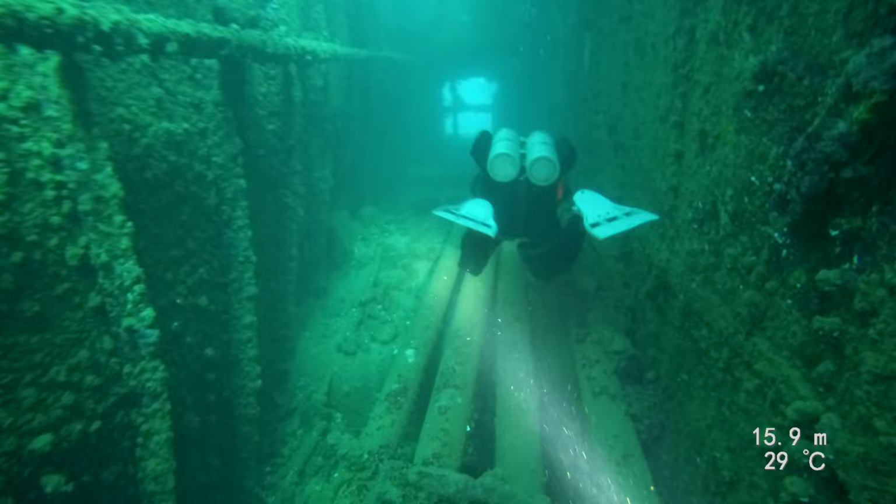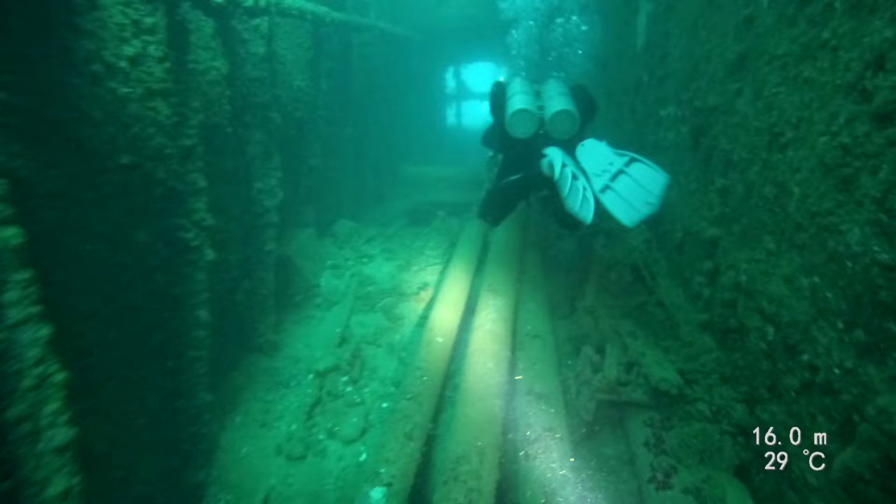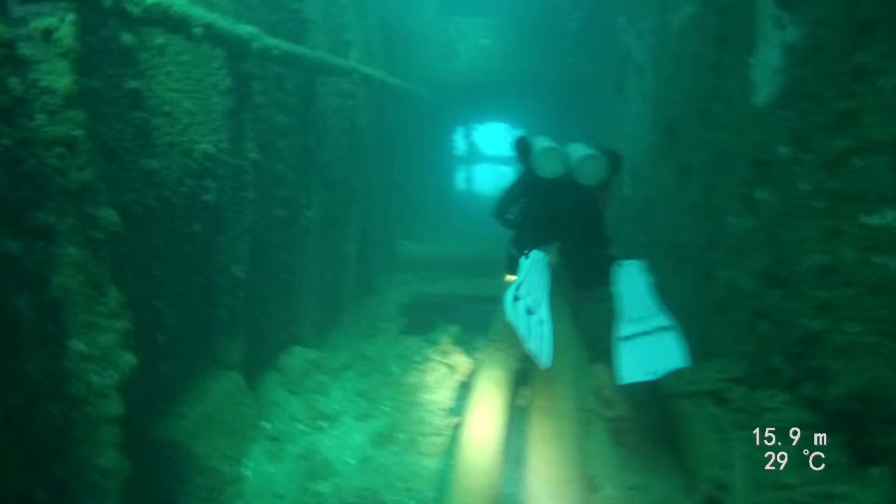So we've come back up to the hallway that contains those periscope tubes, and you can see how easy the strobes make it to orient ourselves and make sure that we're going out the way that we came in. They're very bright, even in daylight, and so it makes it really easy to know that you're going the right way.